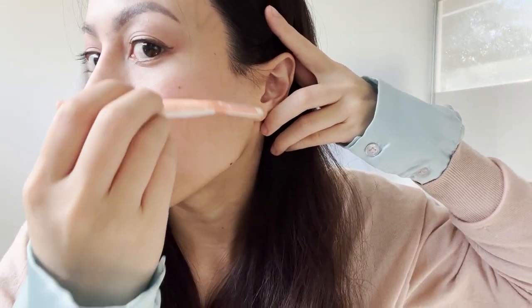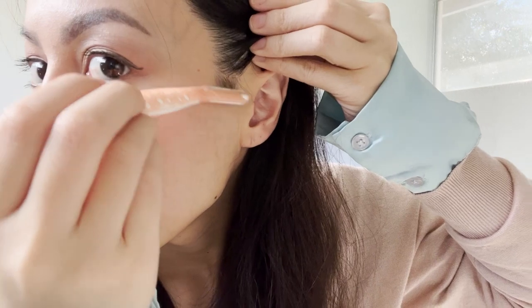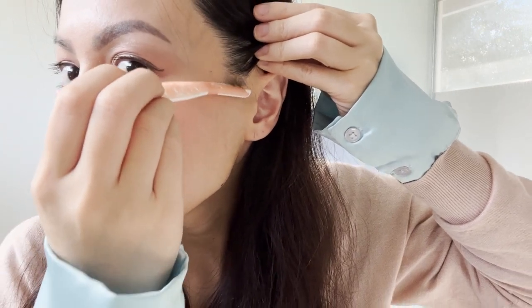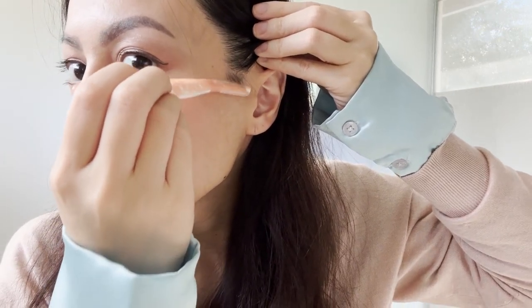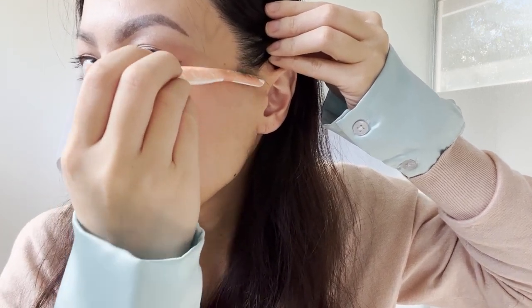It makes the application of makeup smooth and skincare smooth, and also you can exfoliate a little better. So I do it like this, just to clean it up, do it very gently, very softly.